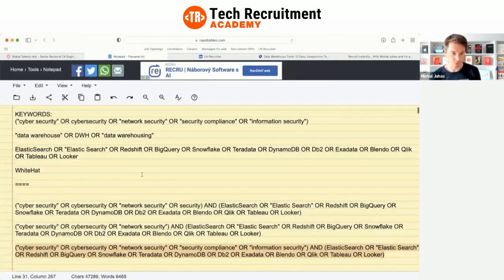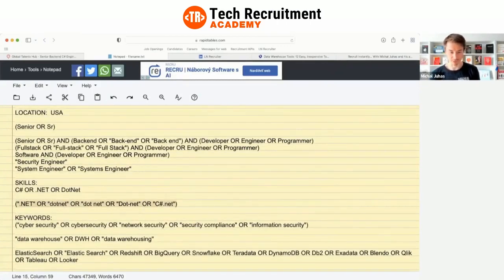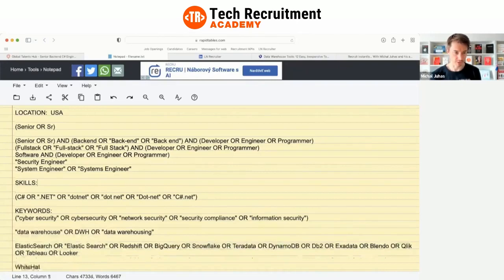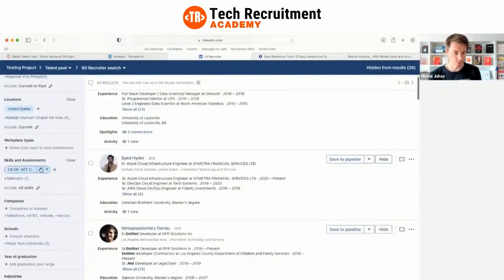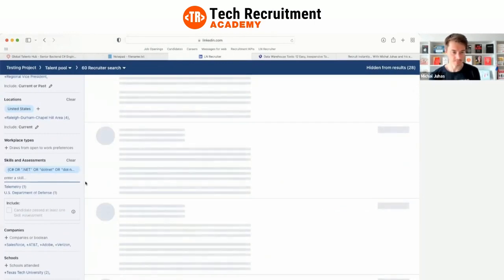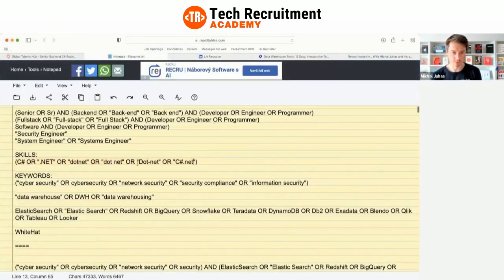Julia also wrote, we should try different combinations of .NET. So what are they? .NET or .NET or .NET or .NET or C#.NET. Awesome. That sounds good. Let's try it. So say C# or .NET or .NET. Okay, it's much better than what I had before. So let's put it to skills. We will go from 60 to 60. No, so it hasn't changed. Nice try. Probably if it was in keywords, then it would make some impact. C# or .NET or .NET. Or C#. Let's see.